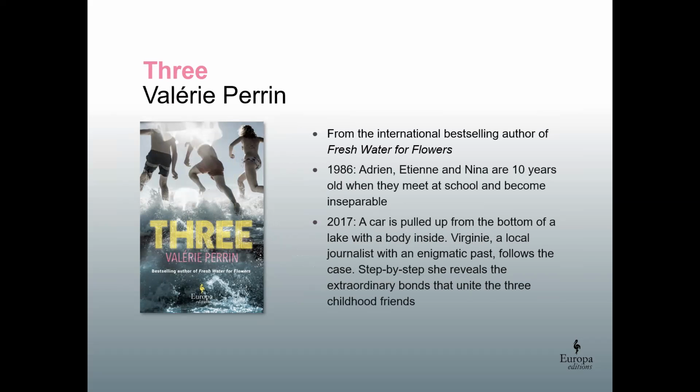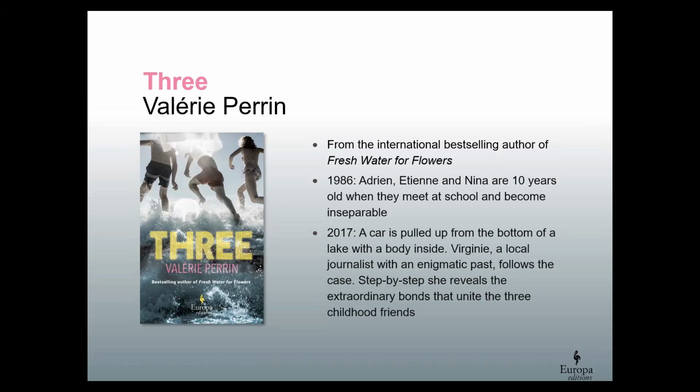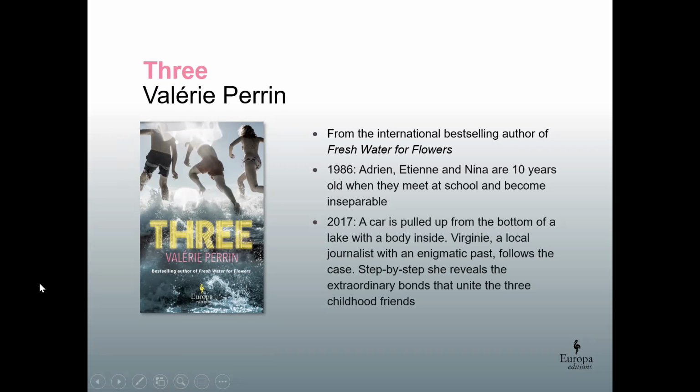As with Freshwater for Flowers, Valerie incorporates many storylines and plot twists, including the mystery surrounding a car, which is pulled up from the bottom of a lake in their hometown with a body inside, and how that car is connected to their story. Three is a book about the simple delight in first friendships and the awkwardness of adolescence. It's about making forever plans. It's about good and bad choices and those decisions you didn't even realize you were making at the time. Mostly it's about love and loss and coming home again. It is a page turner until the very end.